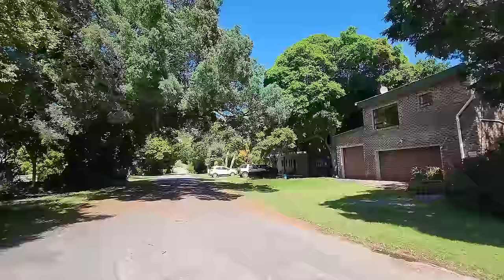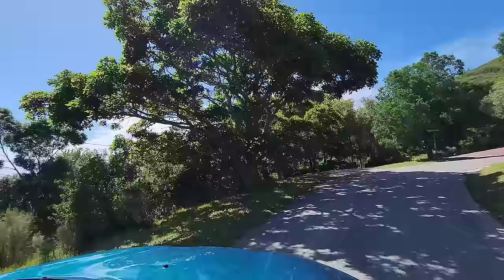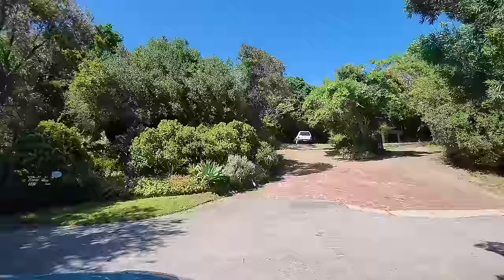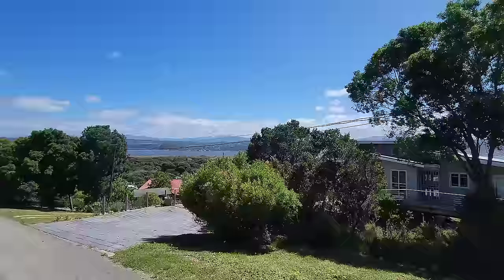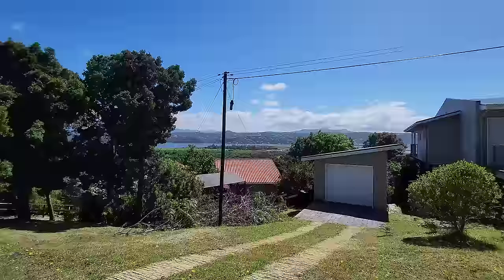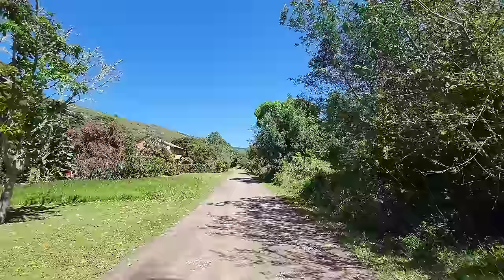Oh, so there are some private residences that aren't in an estate. Yeah. Turn around here. Oh, okay. Nice spot to turn around. Look at that. Beautiful. But we've always known this entire area is breathtaking. Yes. Grab my opportunity for some gravel. Yes.